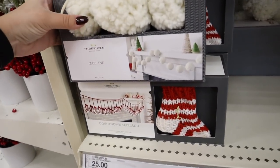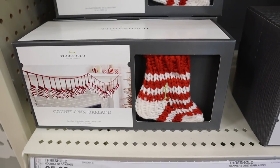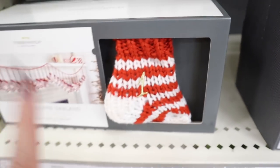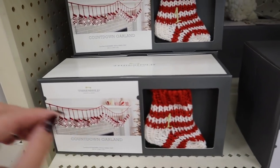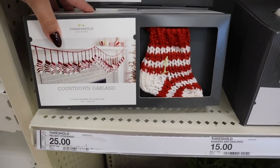This is adorable. I have not seen this yet. They have this little red and white, almost peppermint candy cane type countdown calendar, but they're little stockings. And then embroidered in them are the numbers in gold embroidery. That is so adorable. This is $25, so it's a little bit pricey, but you could stick candy canes in it for each day or some other little treat. How fun is that? Maybe some Hershey Kisses.